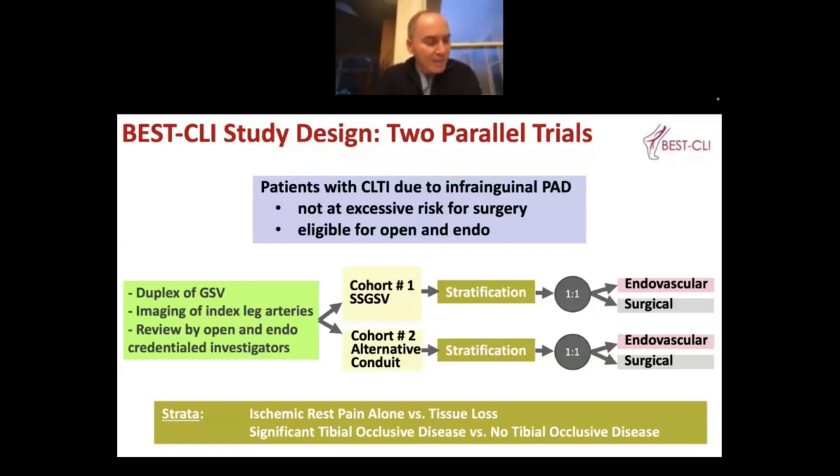candidate for the trial. Because the results of bypass are strongly influenced by choice of conduit, and single segment great saphenous vein is judged to be the best conduit for bypass, patients were placed into two cohorts. Cohort 1 included patients with single segment great saphenous vein, while in cohort 2, patients randomized to surgery would be treated by alternative conduits, including prosthetic grafts. These cohorts were treated as separate parallel trials and not pooled.